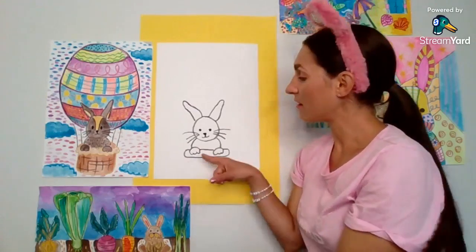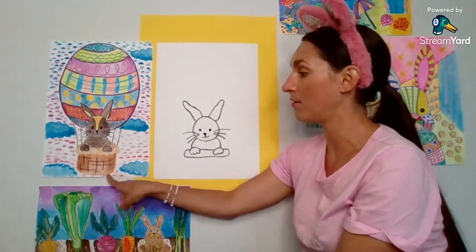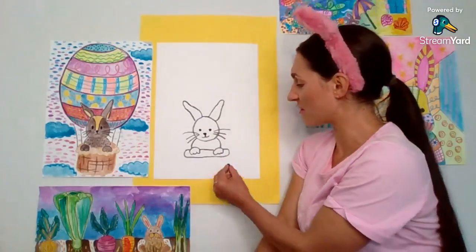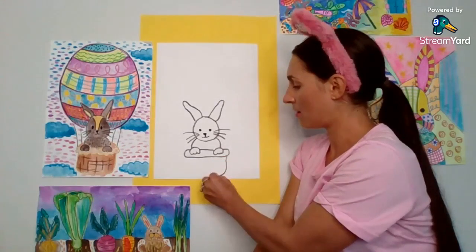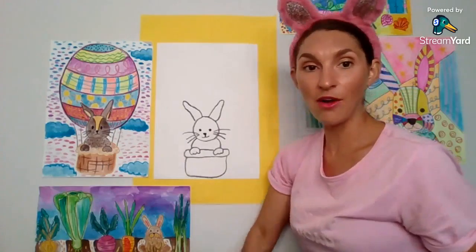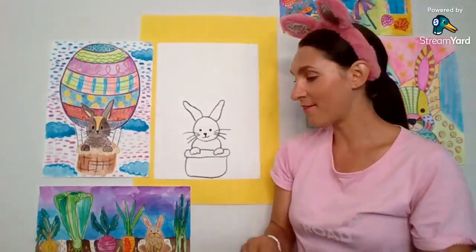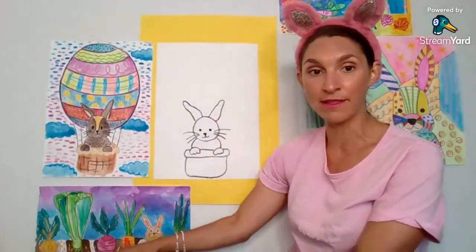Now, if he's holding on to something, this is what you can do. I'm going to start at one side. I'm going to go down, across, and up. Do you reckon you can do that too? Let's finish this basket. I'm going to go down, across, and up. Okay, I have a bunny sitting in a basket, and I'm going to pause for one little minute here. If you are still doing your bunny in the basket, go ahead and keep drawing that one.